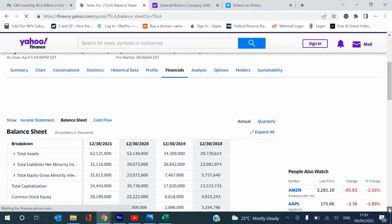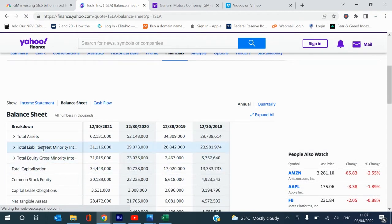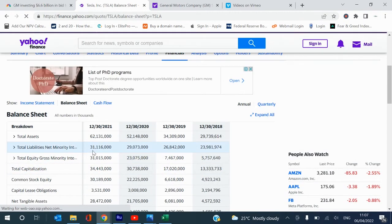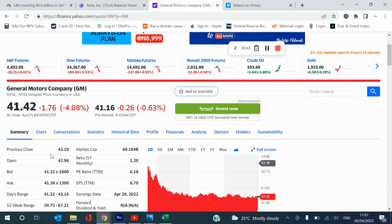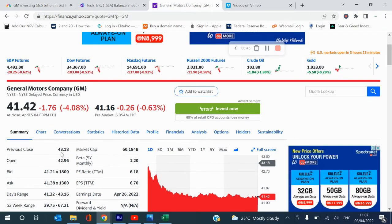The total liability on the balance sheet is slightly over 31 billion. So let's have a look at GM. Then we'll now go on the Excel sheet. GM, the fundamentals for GM, the previous close is $43.18. The market cap is over 60 billion.